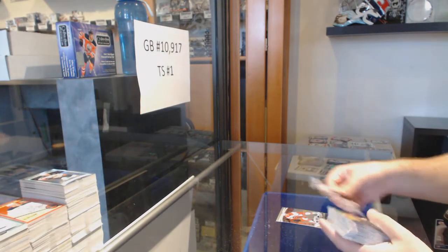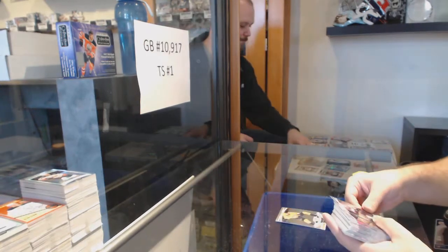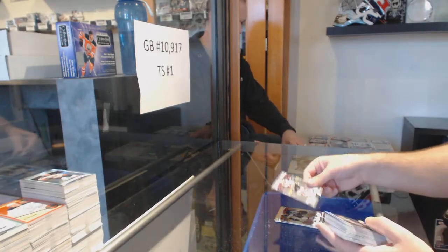Rainbow, Sveshnikov for the Canes, Taves for the Hawks, Arvidsson for the Preds, Tarasenko for the Blues.